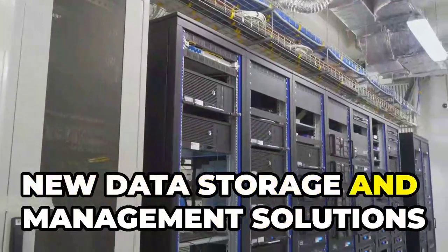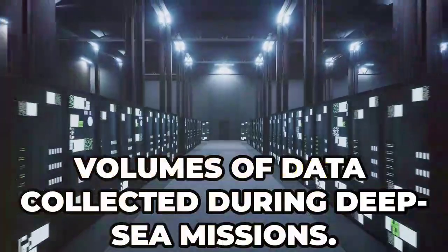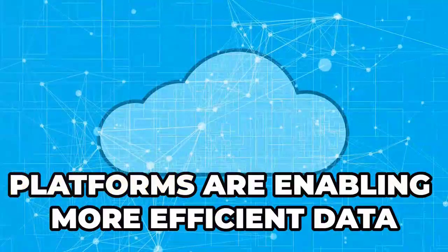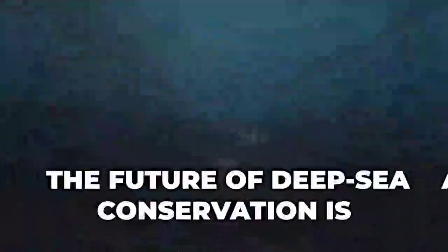New data storage and management solutions are being developed to handle the large volumes of data collected during deep-sea missions. Enhanced storage systems and cloud-based platforms are enabling more efficient data management and analysis.